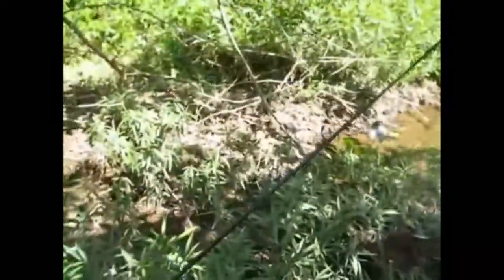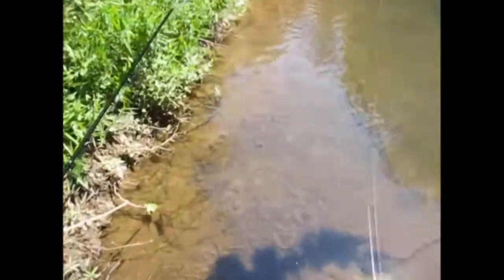I think I got a goggle eye, maybe. Got me hung in a tree, though. Yep, got me a goggle eye, guys. A little smaller, but it's still decent. Heck yeah. Not bad. About a 7-incher. I'm happy with him.